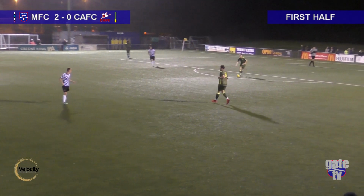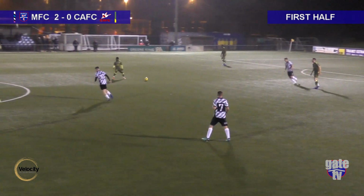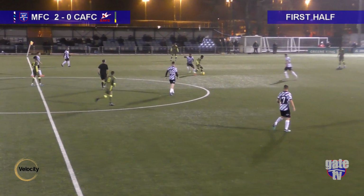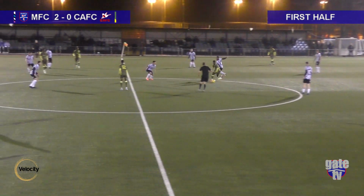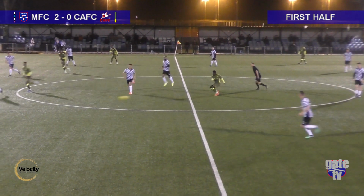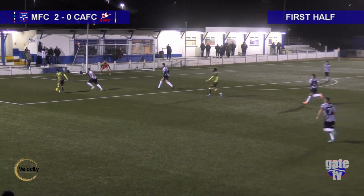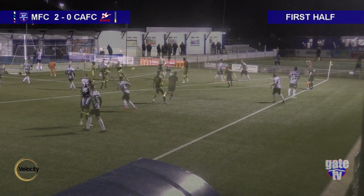Difficult conditions to play in for Carshalton, particularly in this first half, with the wind and the rain blowing directly into their faces. But they are playing a risky game, playing football in their own half, risking losing possession in dangerous positions. But now there's an opportunity for Carshalton, a shot across goal, just wide of the post.